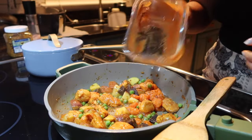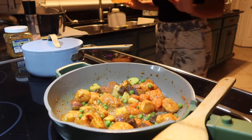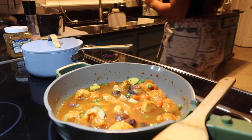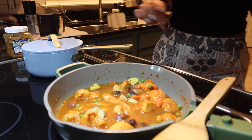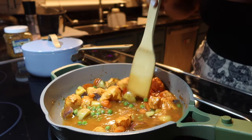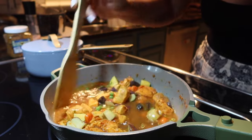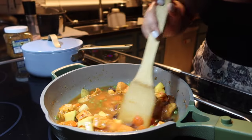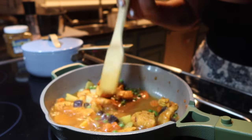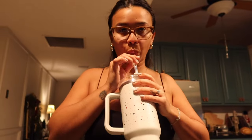And then we're gonna add water, so I'm just gonna put it in the same container. Not too much, because you don't want it super watery, but yeah, like that's good. I don't know how much that was. Maybe like a cup. So you're gonna let this cook for a little bit, put the lid on. And literally just leave it alone. Like, just don't touch it. We're gonna season it mostly at the end.